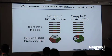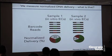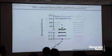Now if you took lung 2 from a different mouse, or heart 1, or some other sample, and you do the same thing, and you got 1 gray, 4 green, and 1 red, then this would be your normalized delivery. You'd have 66% of it would be green. That's what the y-axis is going to be, just a pie chart.